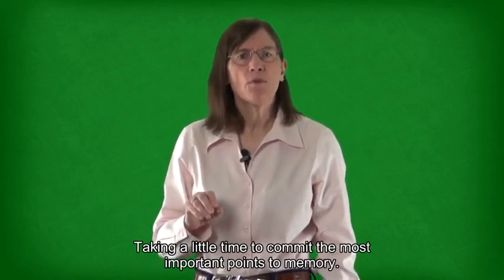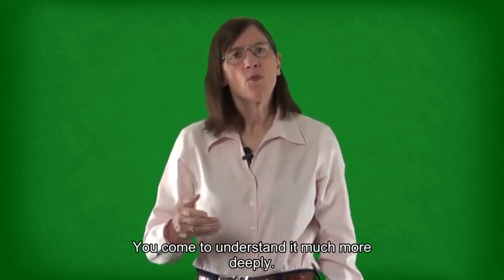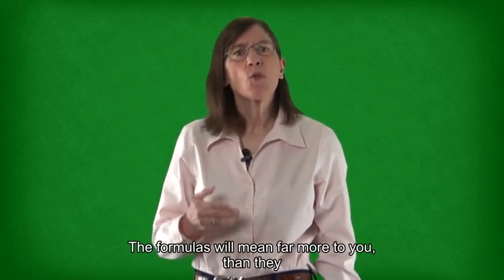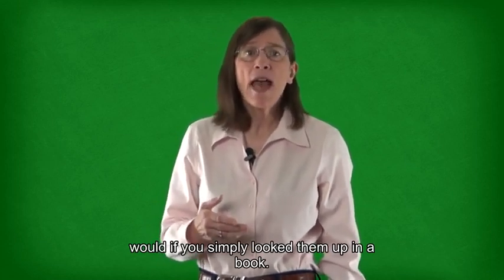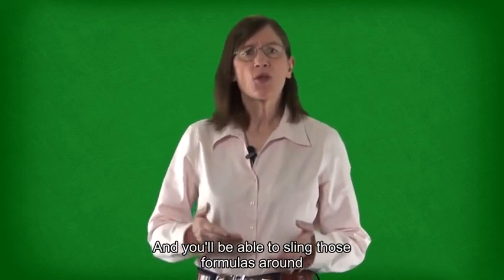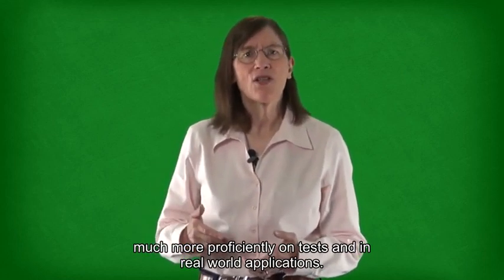You'll also realize that as you begin to internalize key aspects of the material, taking a little time to commit the most important points to memory, you come to understand it much more deeply. The formulas will mean far more to you than they would if you simply looked them up in a book. And you'll be able to sling those formulas around much more proficiently on tests and in real-world applications.